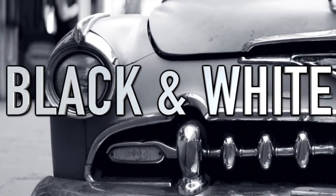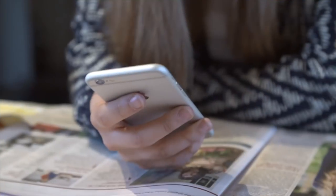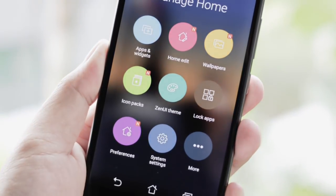Next up is black and white. Let's take it back to the 1950s. Despite phones being modern, colorful technology, you can still make them look old school. If you're wanting to save battery or help your eyes see better in the dark, you can use this setting to tone your phone monochrome. This tip turns all the colors black and white.